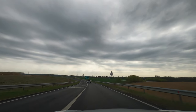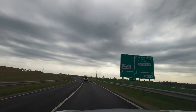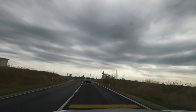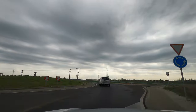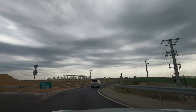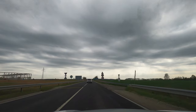Let's go! We start just near Nagykanisza, as the road 61 starts from the M7 motorway immediately east of the town. Nagykanisza is a town with a population of about 47,000 inhabitants, situated in Zala County, between the Balaton Lake and the border with Croatia. It developed on important commercial routes from the Adriatic Sea to Vienna and Budapest, and from Slavonia to Graz.